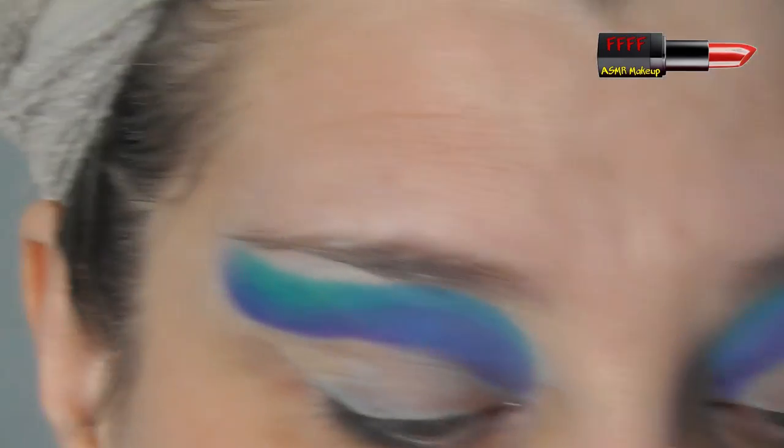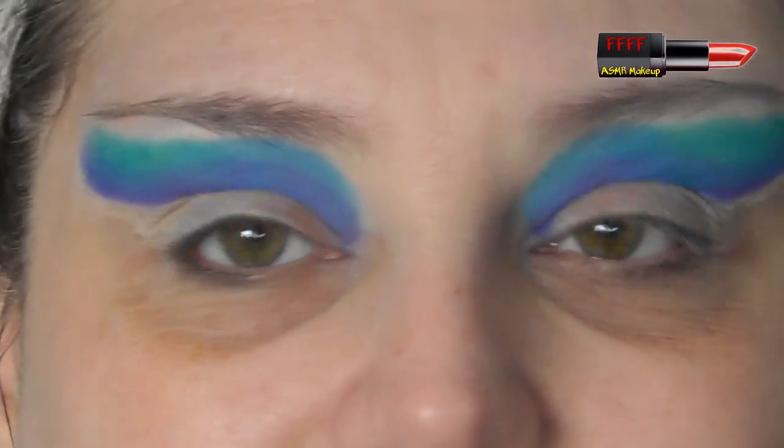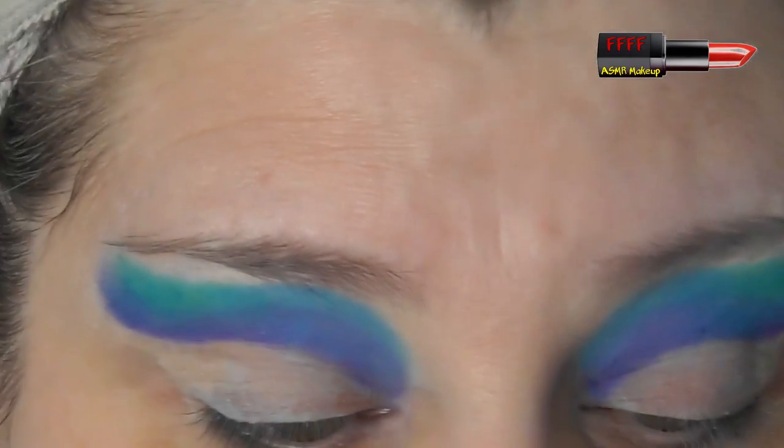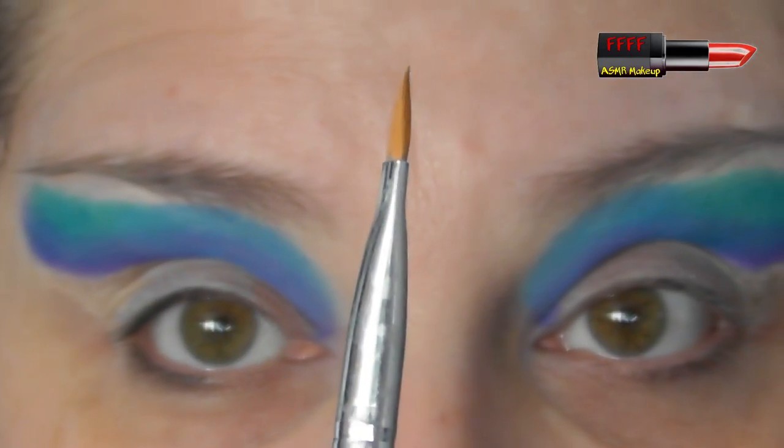Right, next stage, I am going to grab my shape tape. You know when you're tired of your brushes and then can't find the one you want? Right, this is an acrylic nail art brush. This is number 12, which I assume means 12 mils wide. I just like it because you can get really good accuracy with it.